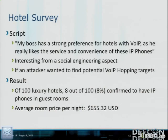Does that sound kind of suspicious to you? Like your boss has a fetish for IP phones? He's going to curl up really close with his pillow. That's just disturbing. So the result was kind of surprising to me. Only 8 out of 100 were confirmed to have VoIP in the guest rooms, and the average room price was $655.